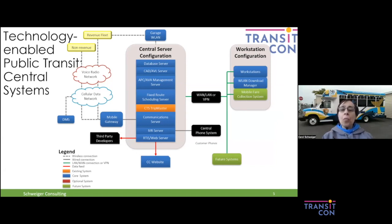But here, basically, we've got servers dedicated for looking at vehicle location, passenger counting, and voice announcements that are made on board buses. We've got an interface with fixed route scheduling. Also, on the demand response side, we have a connection to the demand response scheduling as well. And we also have a really important connection to the communications systems that are operating on board. And that would be either a radio or a digital system that's cellular in nature, although you can have both, and a lot of systems have both.